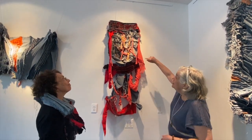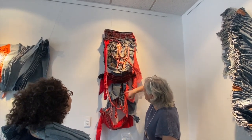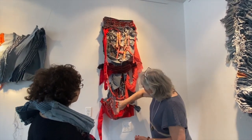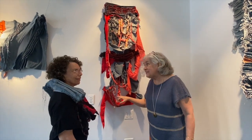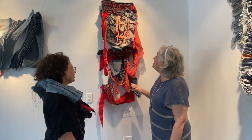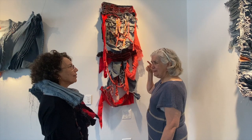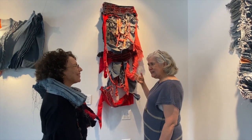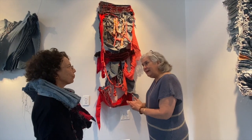Right, and it looks like you've incorporated a found woven piece, like a strap or a belt or something that was made out of embroidery floss, clearly, because there it is as the fringe at the end of it. That's right. I haven't seen that in the other pieces, but it's interesting. You've incorporated what came to hand.